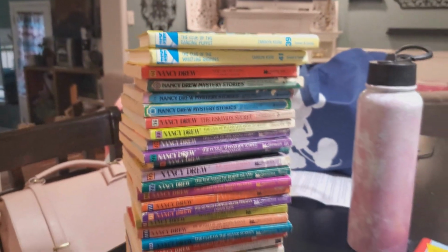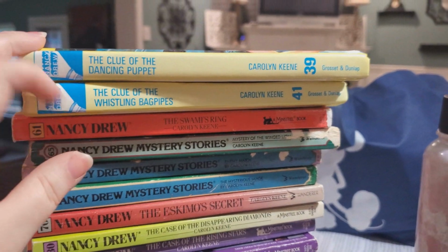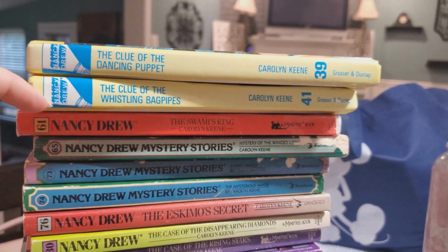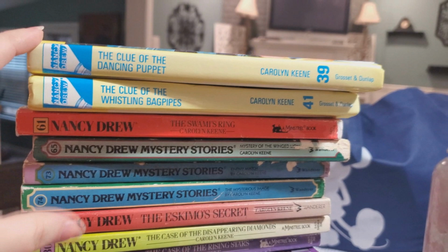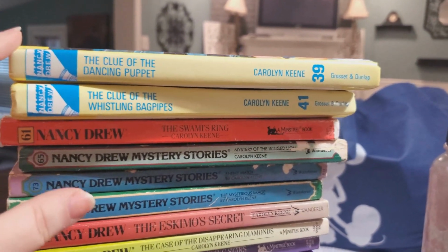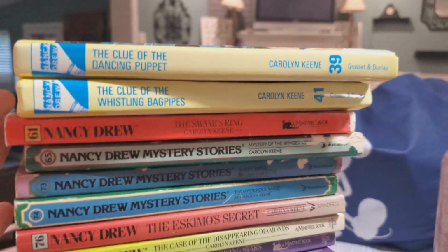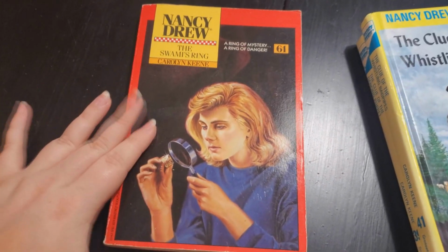So here is my newest stack of Nancy Drew books. I do have to say I messed up, and I think I already own these 2, and I don't know how I missed marking them off my list, but I think these 2 are duplicates, so I'm gonna check with my little library and see which ones are the better quality ones and keep those, and then I will put these in my pile of duplicate books, and I'll probably eventually just try to sell all those duplicates as a lot. This one is The Swami's Ring.